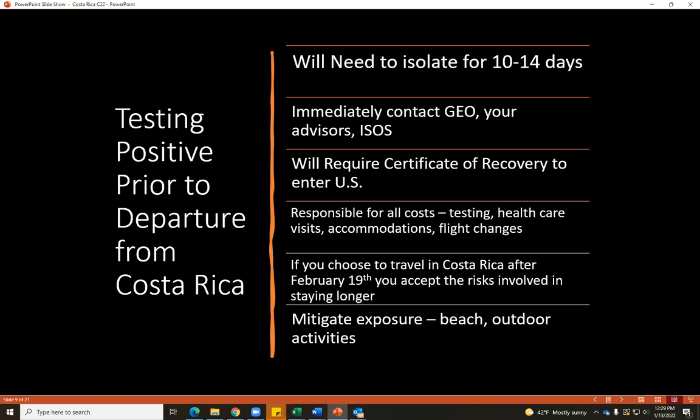If you test positive after the WPI housing deadline, so when everybody's out of there, we will need to make new arrangements for your isolation. So you will need to immediately contact the Global Experience Office. You will need to immediately contact your advisors, and we suggest you contact International SOS. That will allow us to work to find you a place to isolate, to get medical assistance in order, because you will need to have a certificate of recovery to re-enter the US. So we would need to get you a medical professional to handle your care, who would be able to give you the certificate of recovery.